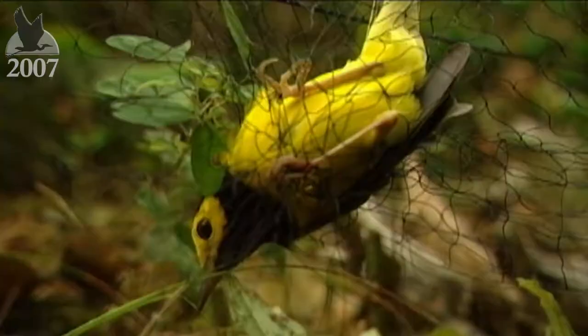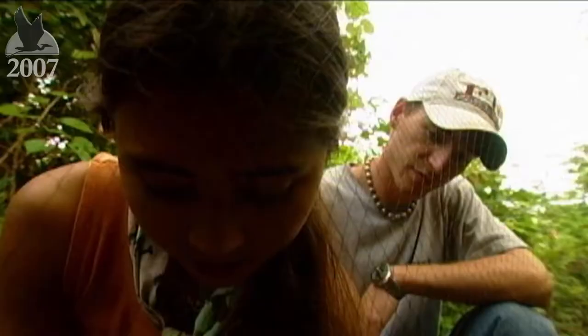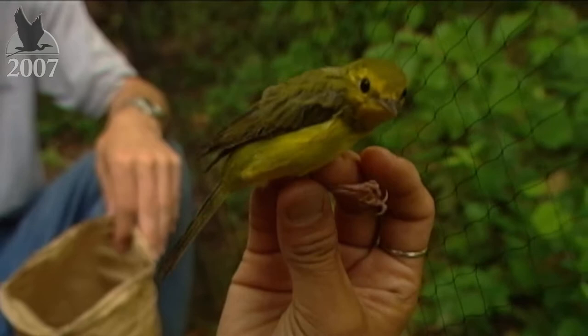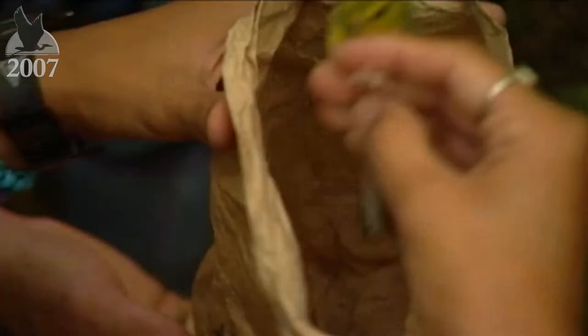Oh, it's a little warbler. Hello, baby. How you doing? You tangled? Oh, that was too easy, almost. All right, this right here is a hooded warbler. It's a pretty little bird. I don't really know if it's a female or a hatch-year right now. I can't tell. Here we go. Got it. All right.